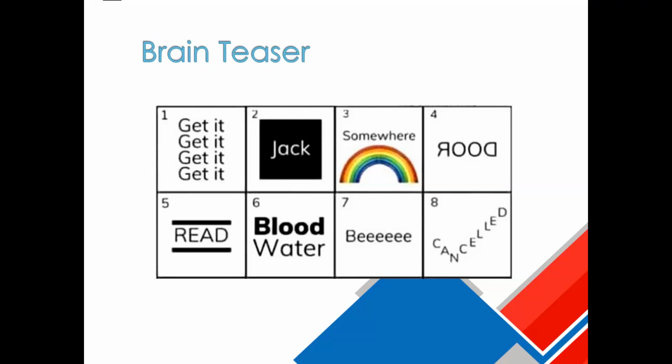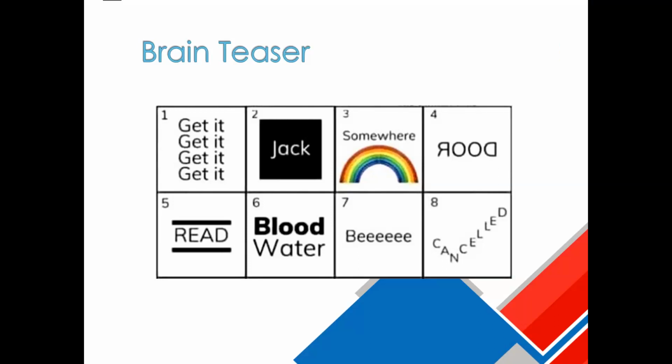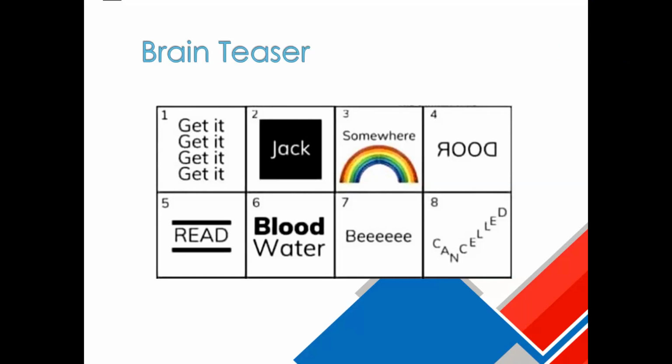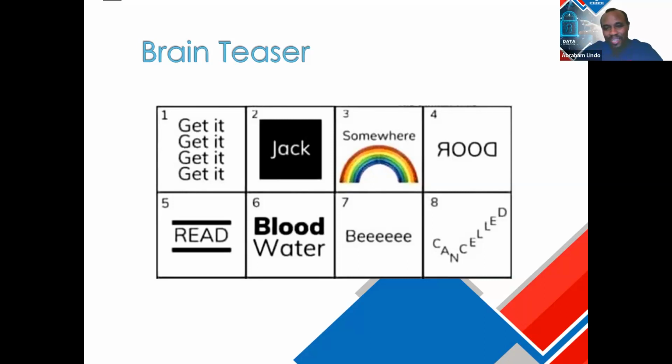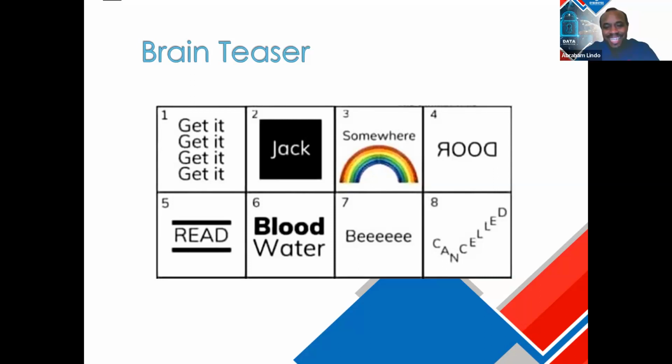So number two should be a little bit easier, I hope. Yes, Jack. Jack in the Box. That's a close one, but it's actually Black Jack. And 3? Somewhere Over the Rainbow. There you are, Paulette. And number 4? Backdoor. That's correct, Lionel. And number 5? Read between the lines. All right. And 6? Blood is thicker than water.